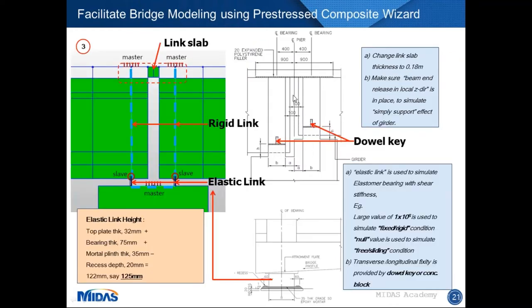So if you look at the pier, the link step is actually connecting span 1 and span 2. The actual thickness of the link step will be 20 mm thinner compared to the next step over here, which is 0.18 meters. So we need to change the link step thickness to 0.18 meters. The link step is separated by 20 mm of suspended polystyrene filler.